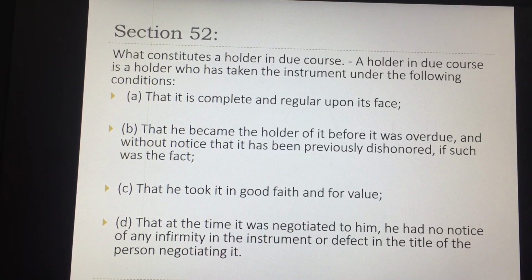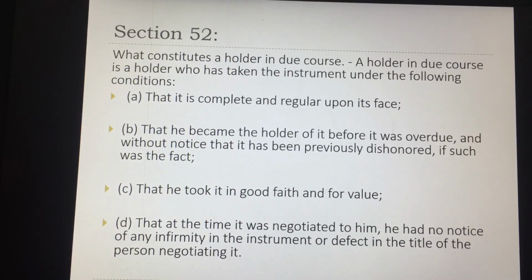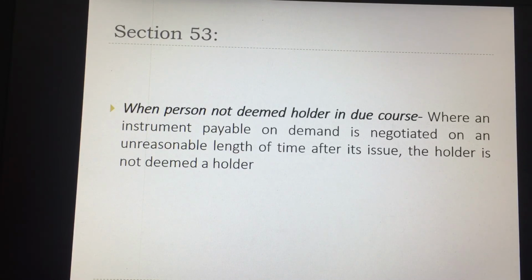A holder in due course is a holder who has taken the instrument under the following conditions. First, that it is complete and regular upon its face. Second, that he became the holder of it before it was overdue and without notice that it has been previously dishonored, if such was the fact. Third, that he took it in good faith and for value. Fourth, that at the time it was negotiated to him, he had no notice of any infirmity in the instrument or defect in the title of the person negotiating it.